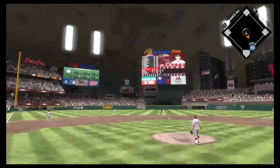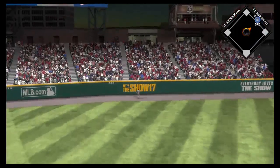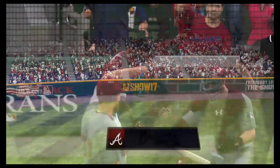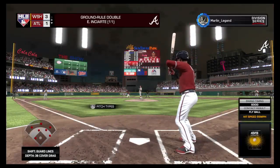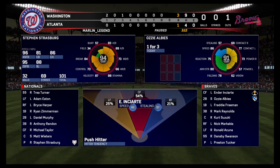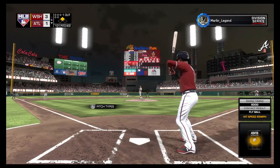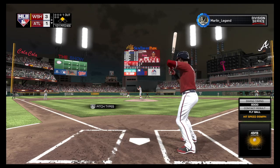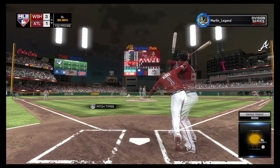Lifted the other way to left center after it is eaten. He can't get there in time, and now it hops over the wall for a ground rule double. Digging in the switch. First delivery to him on the way. Foul tip into the catcher's glove.